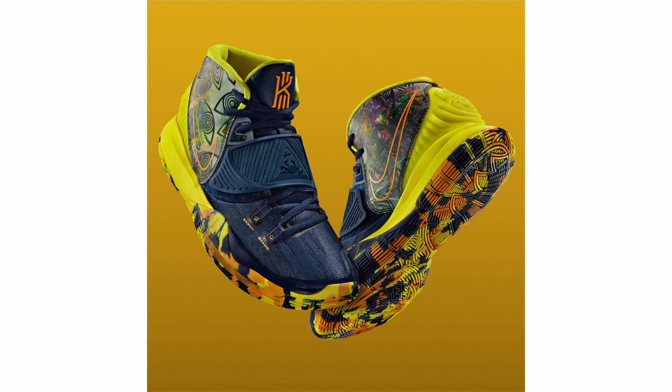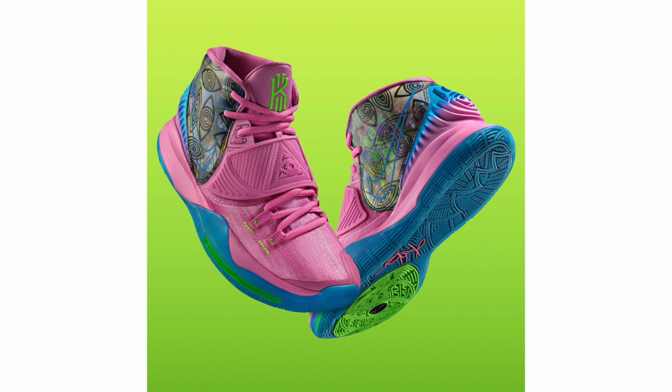Now, I'm going to try to fit every shoe in this segment. If I can't fit them all in, then I'll have a link that will take you to SneakerFiles.com and you can see the rest.